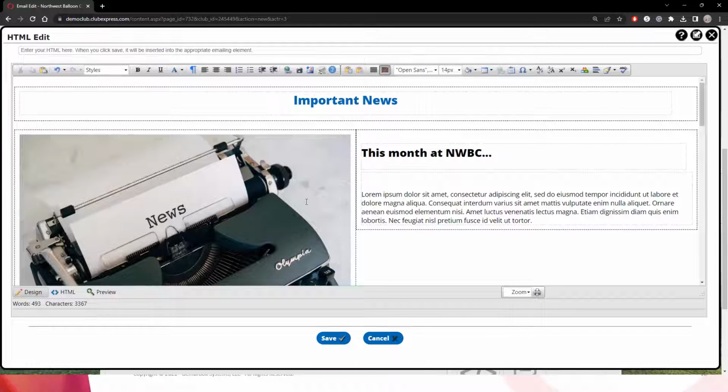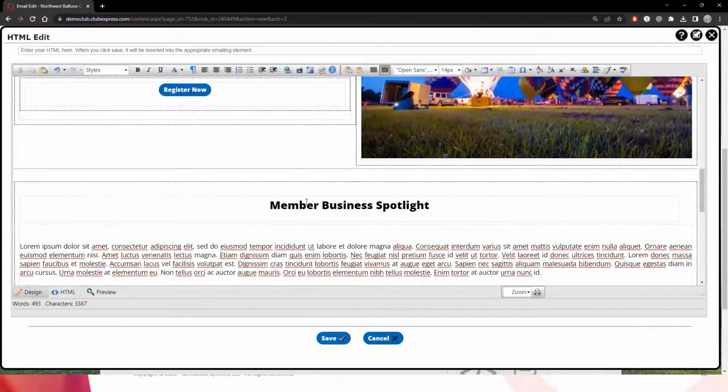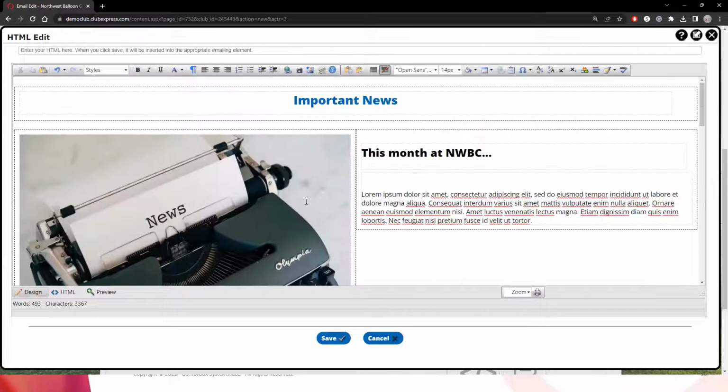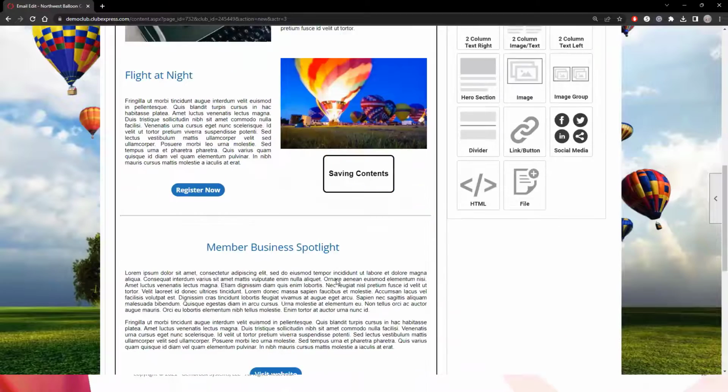editor, I can see that all of those sections that I added into my newsletter are going to populate for me automatically. I have the same images. I have some of the same font choices, and we'll talk about why they might be displaying slightly differently. But I've really eliminated a good chunk of my work here.